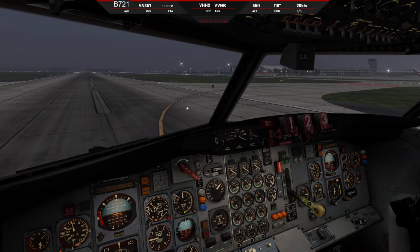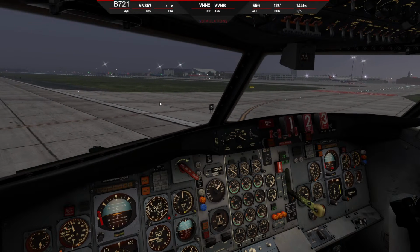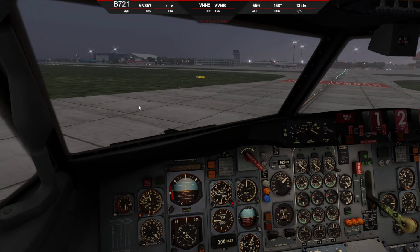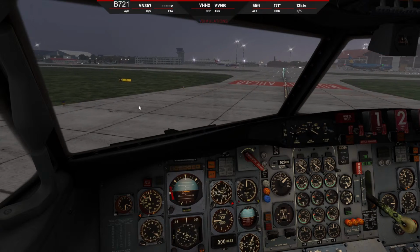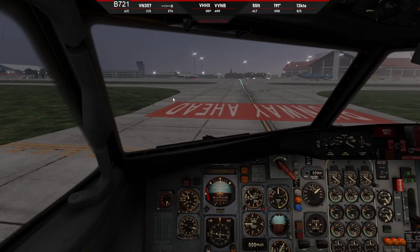Ladies and gentlemen, welcome to Vietnam. Don't mind me as I take out your taxiway sign. 5,000 feet remaining. This is a little free scenery I have. I got it off the org.